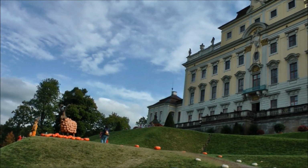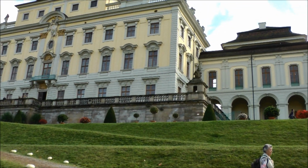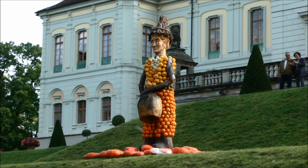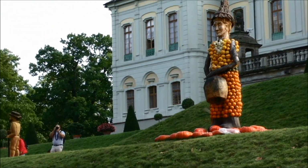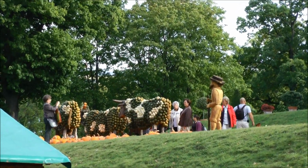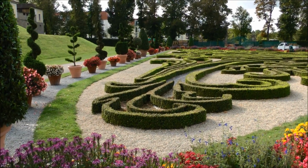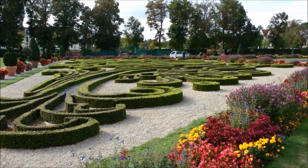And this is the rear of the castle that we just finished touring. They have a harvest festival here at the tower with various figures made out of gourds. This obviously is a witch, I suppose. And over here they have cattle and a shepherd. Over here they have a ram. This is the formal English garden that we saw from the windows of the palace as we were touring.